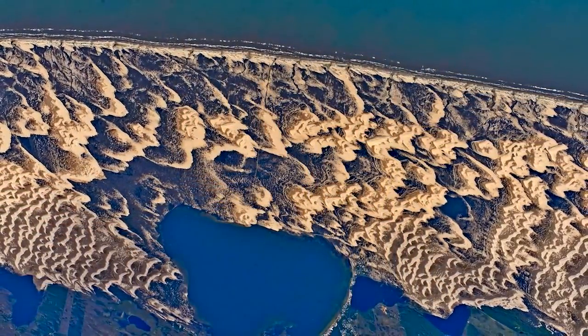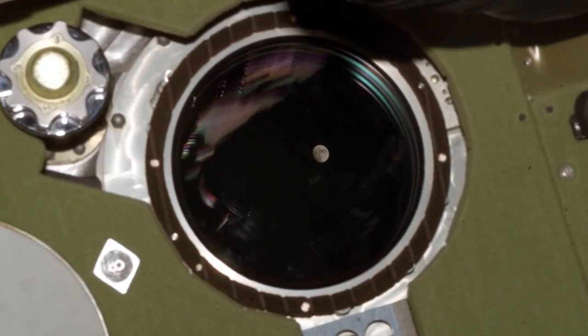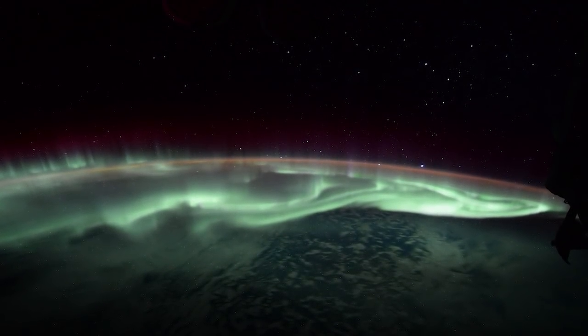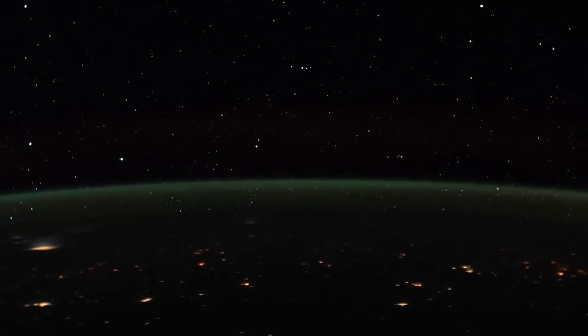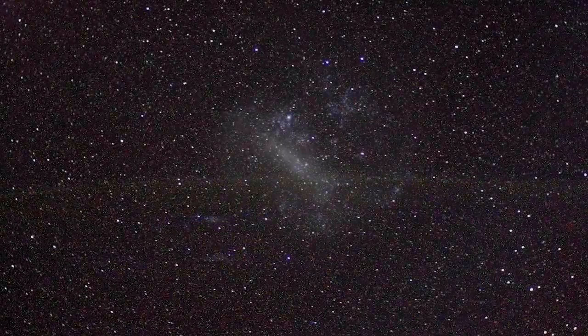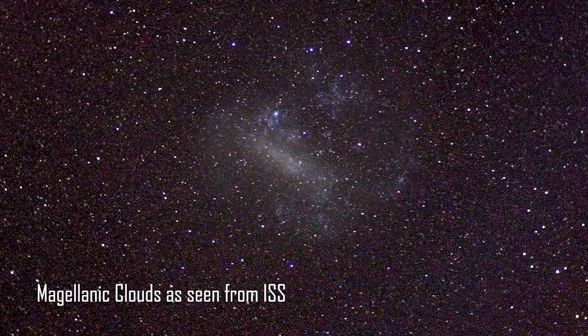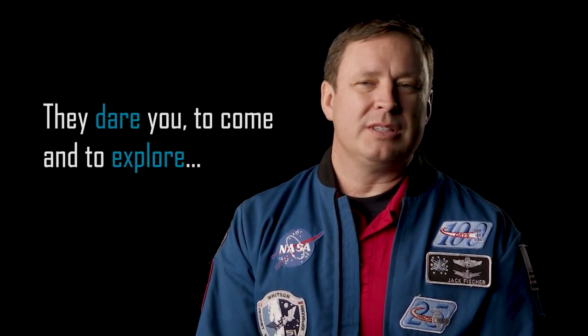One thing that I would love to do while on orbit was, there was a window in one of the Russian modules that looked out the back of the station. And I'd go sit there, I'd turn off everything and you could get it really dark in there, let my eyes adjust and just look out at the stars. And the stars, you know, the longer you sit, the more you see, and it becomes unbelievable. The billions of stars, the Magellanic Clouds, the galaxies that you can see with your naked eye. And they don't twinkle. They just stare at you. They dare you to come and to explore.